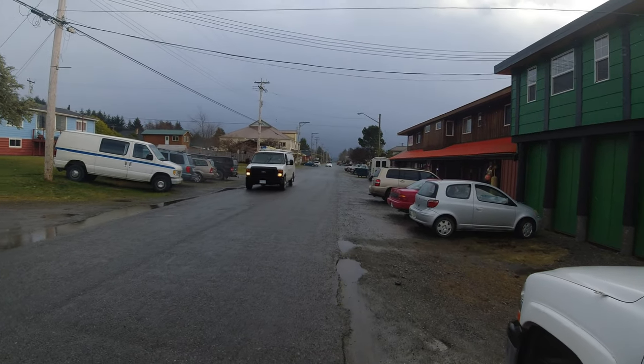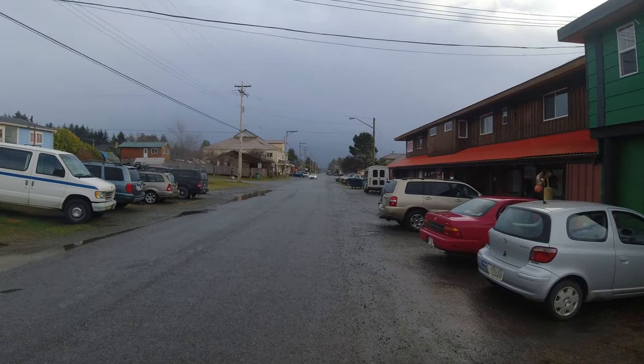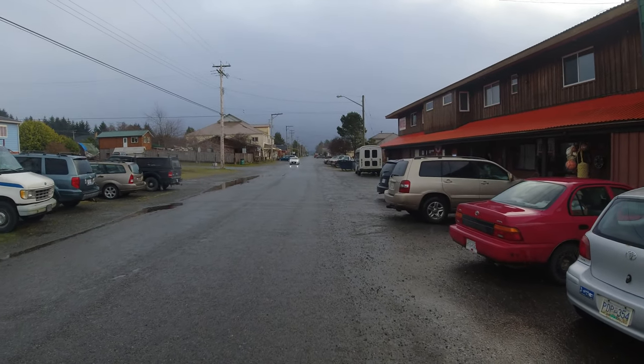Yeah, I'm wrapping up my time here in Sointula. Not much more to do at this point, to be honest. So yeah, only about 500 people live here in Sointula. So it's extremely small. Not a ton to do outside of the summer season. But it was cool to see some Finnish culture here in Canada and check out this very small town.